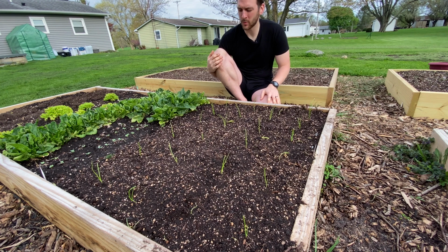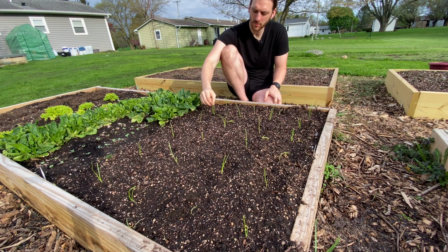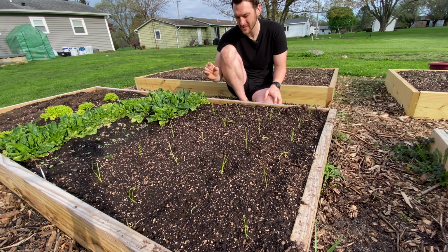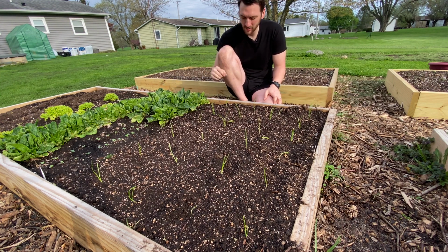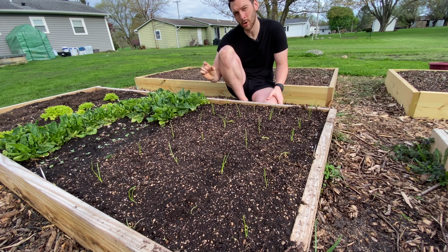And just a quick tip while we're talking about onions, try to grow them from either seed or by the little seedlings like this from the store. You don't want to grow them from sets like the little mini onions. You can grow those, but they're not going to give you as big of a bulb. Since onions are a biennial, if you get that little bulb, it's already been growing for a while, so the onion is going to trick itself into thinking it's time to basically start putting out flowers.